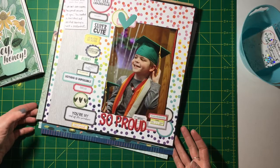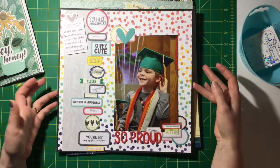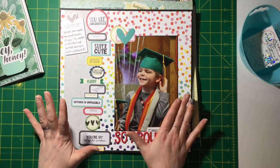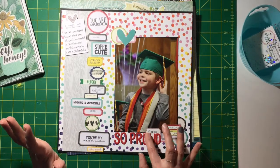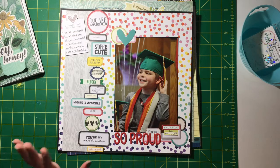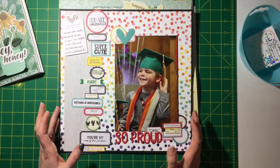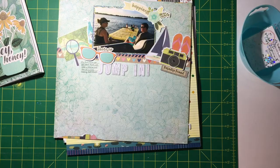This was one I did for the rainbow challenge at the crop, and also Virginia had challenged us to use a very large photo and make it prominent, and I love this picture of my son when he's graduating from his preschool, and so it was super fun also then to do this label treatment that I saw somebody do, and I told her I was going to steal it, and she said, go ahead. And I love the look, the layering up all the labels, and we got tons of labels in some of the kits, so this was a really fun layout to do. I did a lot of 2019.